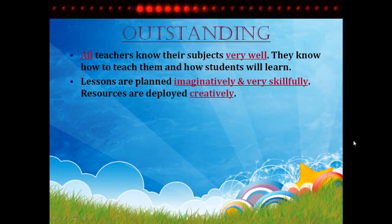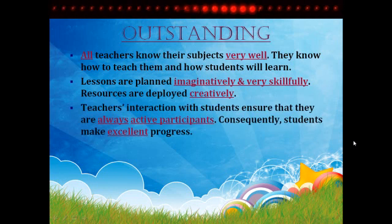Lessons are planned imaginatively and very skillfully. Resources are deployed creatively. Here the key word is creatively, which shows some sort of creation, innovation, something new, which helps students learn more. Teachers' interaction with students ensures that they are always active participants. Consequently, students make excellent progress. Here the key word is excellent progress. And teachers should ensure that the students are always active participants.